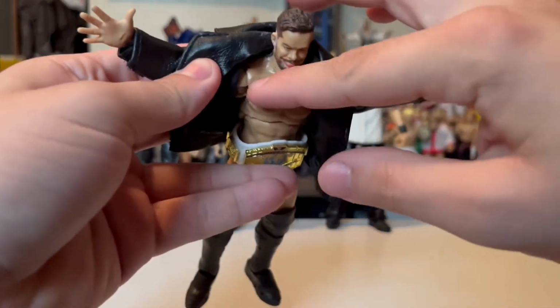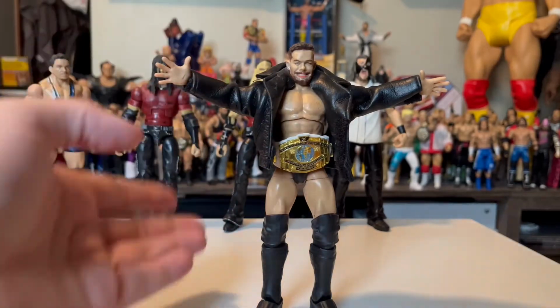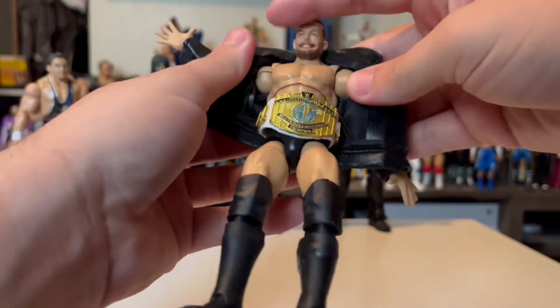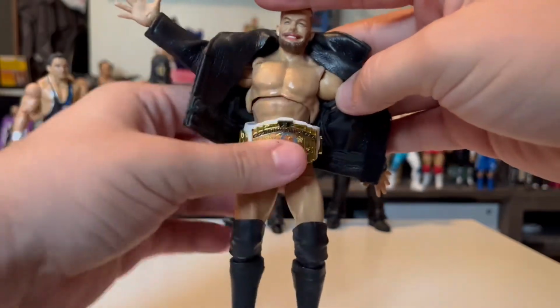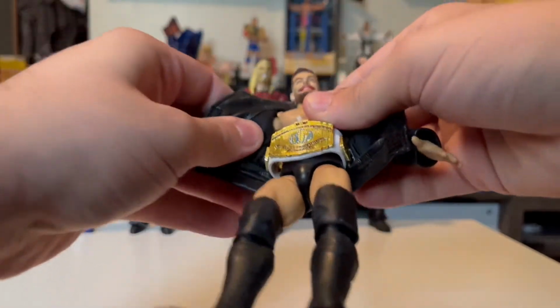As you can see, the jacket kind of rubbed off there, but I was dumb. I forgot that there was the Edge Ultimate Edition. So what I did was I acetoned literally all of the body paint off of the Ultimate Edition Finn Balor, the Demon one, and here I am now with this.